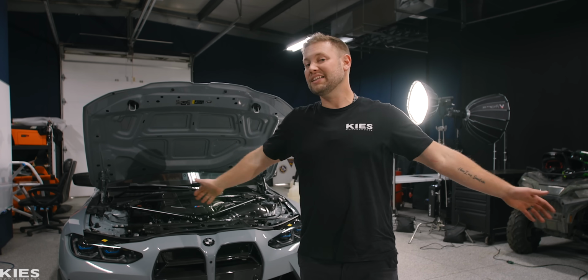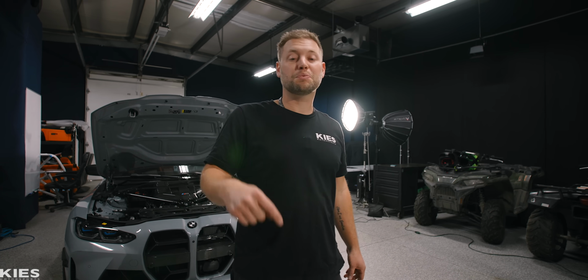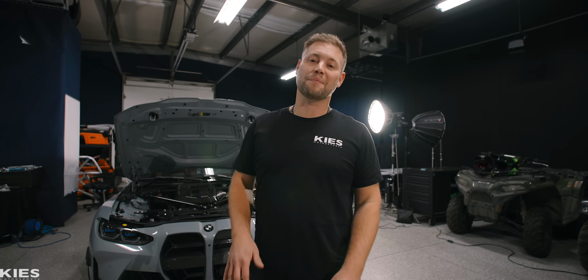But anyway, completely transform the car. Let us know in the comments below. If you had to choose one mod we did today, what would it be?